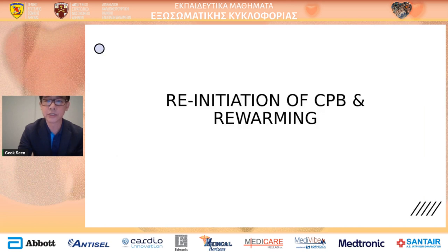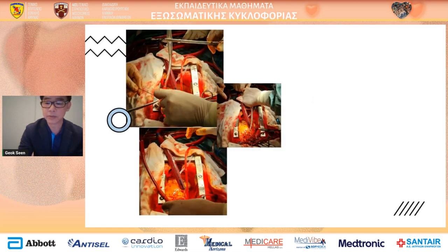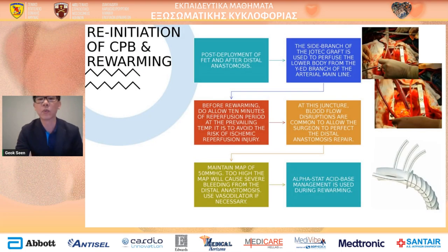And reinitiation of CPB and rewarming, this is very important. The reason why I'm telling you is important, because once you have deployed this and then you go on the side branch, then the surgeon tells you to rewarm. You don't rewarm immediately. You wait a lot, 10 minutes, to rewarm. Because if you rewarm immediately, then you definitely will subject the patient to ischemic reperfusion injury. So always wait 10 minutes.